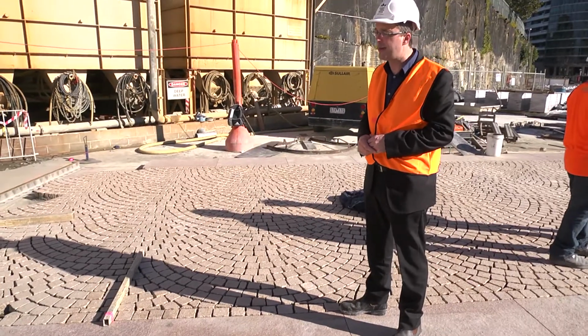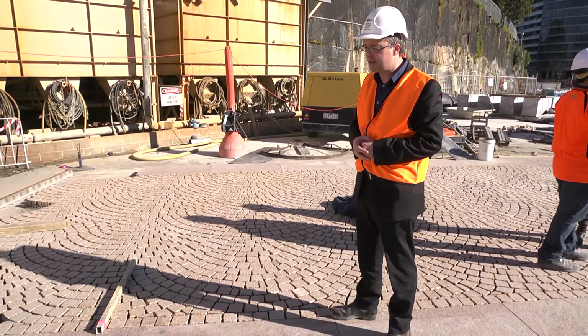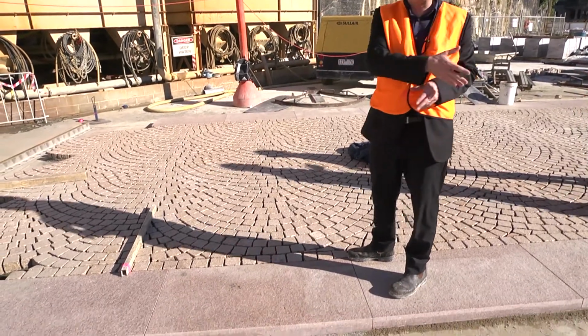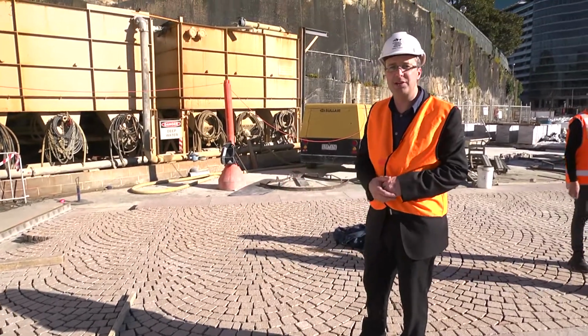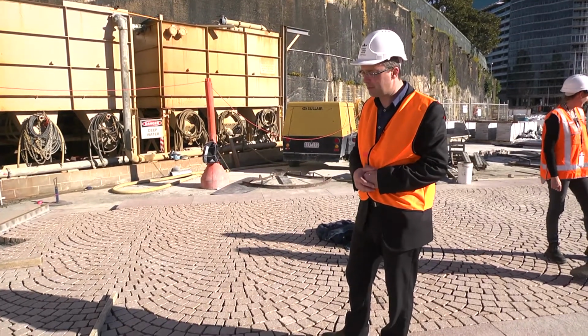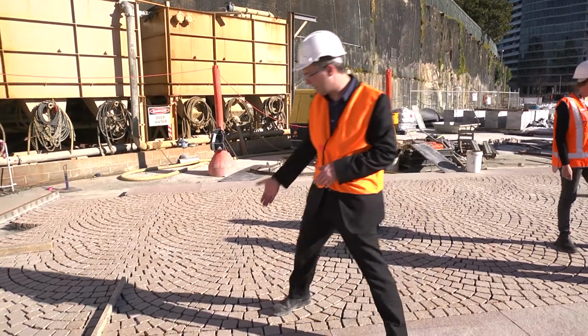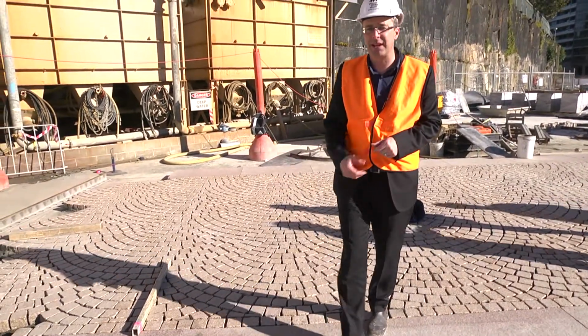It's sourced from a quarry that's 8 hours west of Adelaide. It's a product that is used, well, not only in the Opera House, but has been extensively used in Canberra, and it's a product that I suppose integrates quite nicely with the Sienna granite in comparison to the Cowker granite.